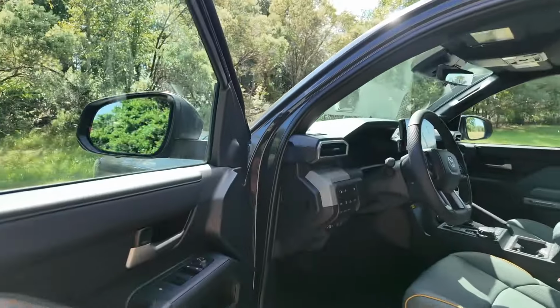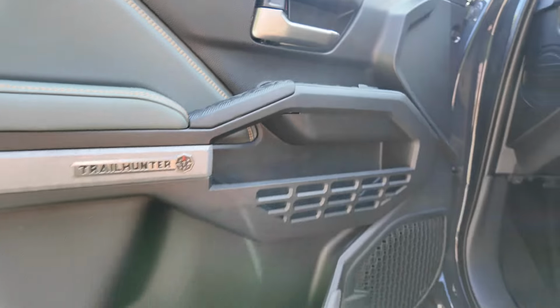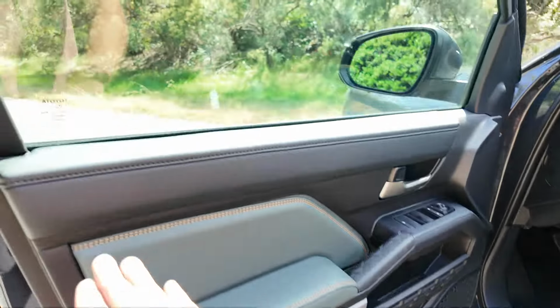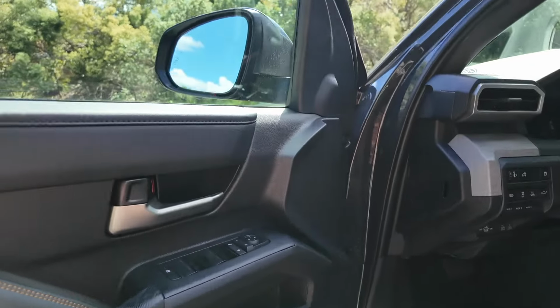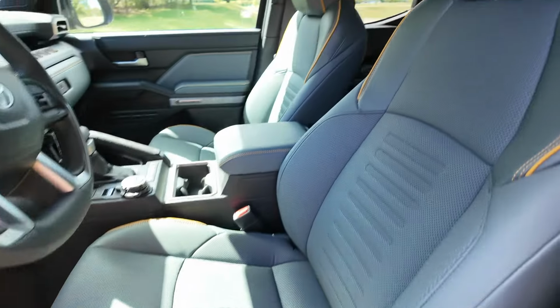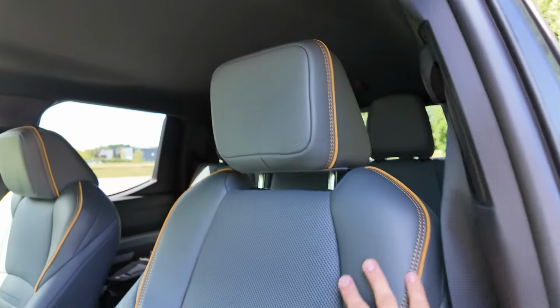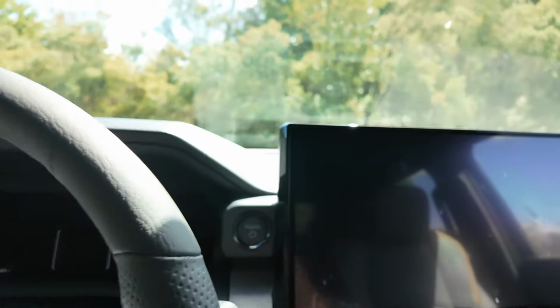And then up front, for the door panel, you'll notice Trailhunter. There's also storage in the middle and lower section, and there's even an upper armrest here to make it more comfortable while driving. You have all of your window controls as well, and then you get power seats for the Trailhunter. Really nice design for these heated and ventilated seats. And then as we hop into it, let's start this up and take a listen to how this sounds.